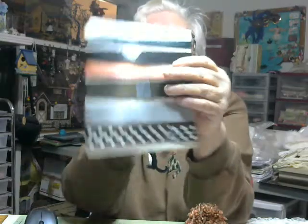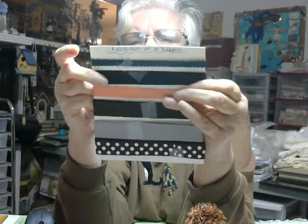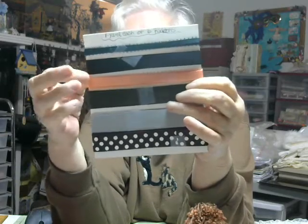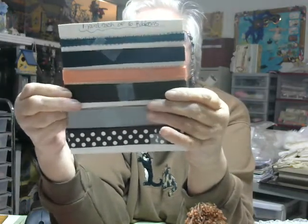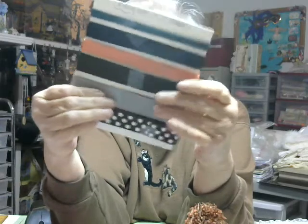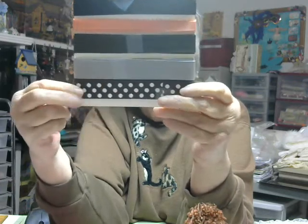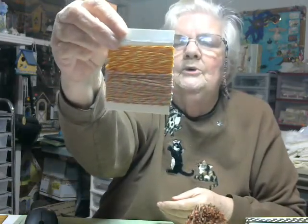And these have 1 yard each of the ribbons. First we have a green one, and then a black grosgrain, and a peach. The green and the peach have the little threads on the sides. I like those ribbons. And then a brown grosgrain, and a gray, and then a brown one with white dots. Those are nice. Those are going to come in handy. And here's the twine that she sent me. Both very pretty colors.